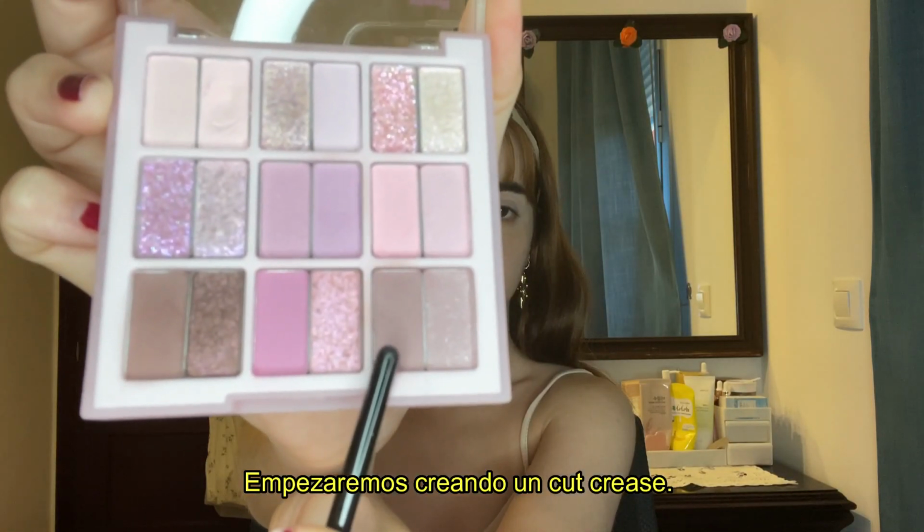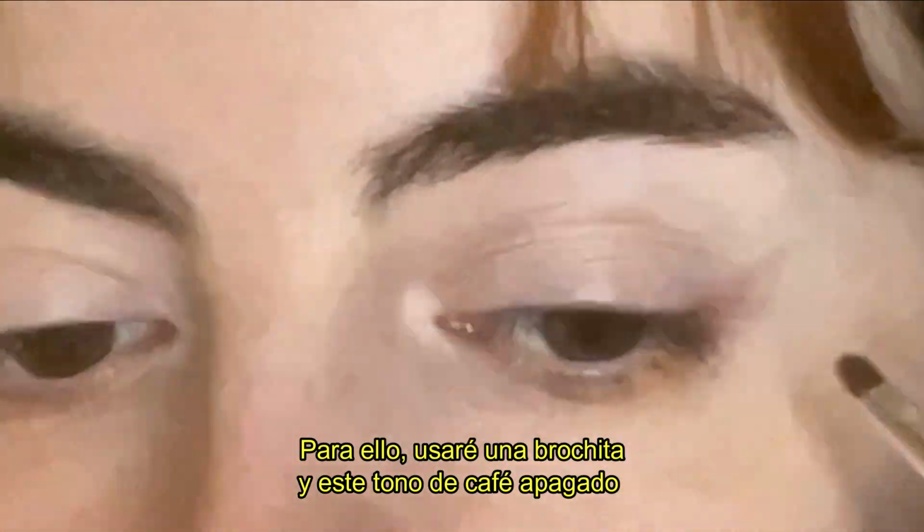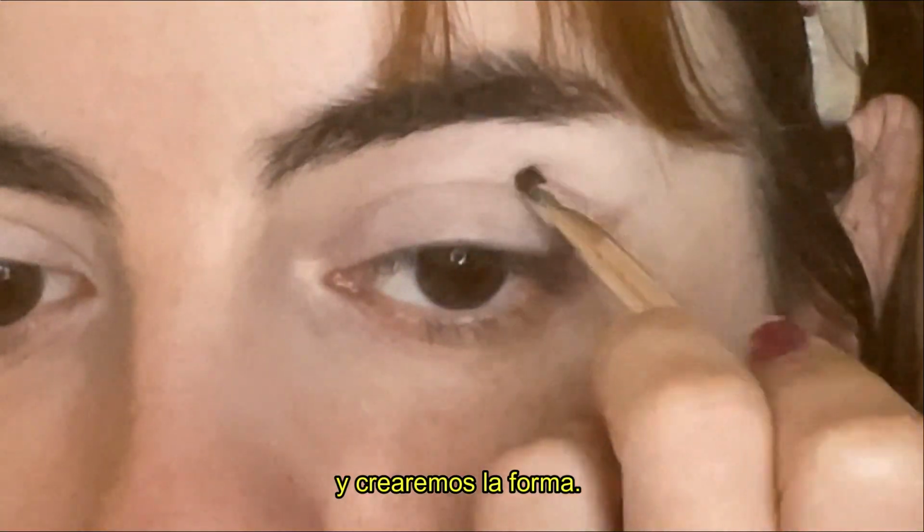We will start by creating a cut crease. To do this, I use a small tiny brush and this muted coffee shade. And let's create the shape.